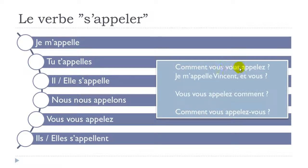Comment vous vous appelez? When you want to know the name of someone, comment vous vous appelez? Answer: je m'appelle Vincent. Et vous? So I am Vincent, I call myself Vincent if you want. Et vous? And you? So you want to know the name of the person who is asking this question.